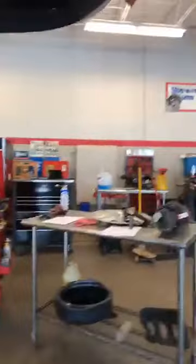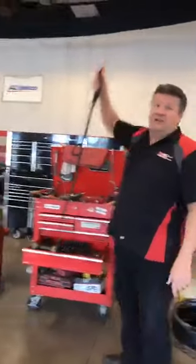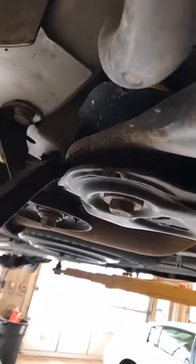Another thing we do when we look at these vehicles is we take a large pry bar, not a screwdriver, and we literally check every single bushing on this suspension. We look to see if there's too much wear in there. We would go and check this bushing over here. And actually, you hear that noise? Now if you get to hear that noise, all right, this is a known problem with these vehicles for these bushings starting to go bad.